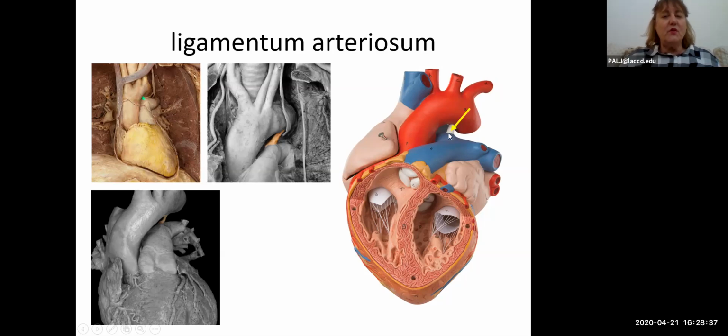But if you remember, the pulmonary arteries are blue because they are carrying deoxygenated blood away from the heart towards the lung. So it's connecting between the pulmonary arteries and the arch of the aorta. And this is a remnant of a structure you had in utero, which will be talked about during lecture. That's the ligamentum arteriosum. On almost every model, it's represented as this white structure. But in real life, obviously it's not white, but it's super easy to see in everybody because everybody had the original structure before they were born.